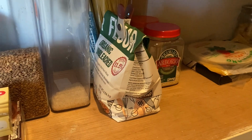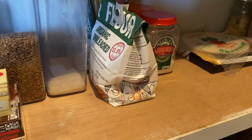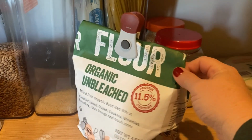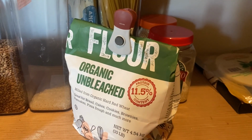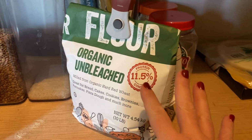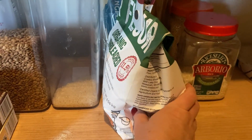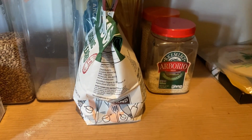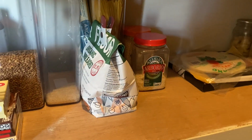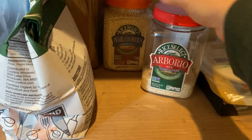This is a half empty bag of organic unbleached all-purpose flour that I pick up from Costco. This is significantly cheaper than buying the same organic unbleached all-purpose flour from Azure Standard. This is like half the price. So if any of you out there have access to a Costco and this is something that you typically buy from Azure, no offense, but if you want to be friendlier on your budget, I would highly suggest going to Costco instead.